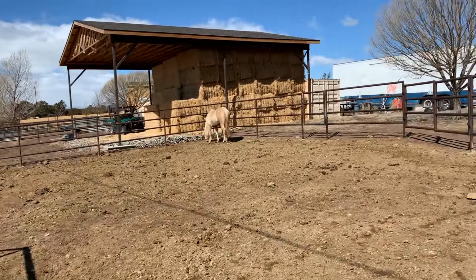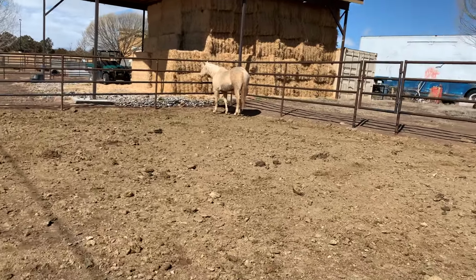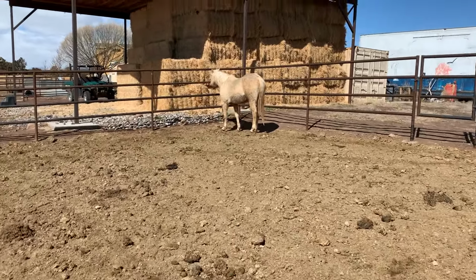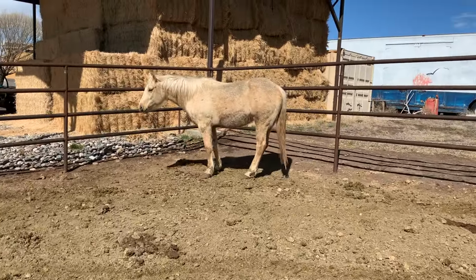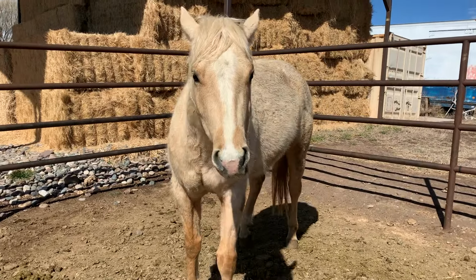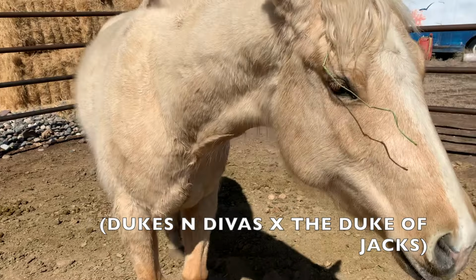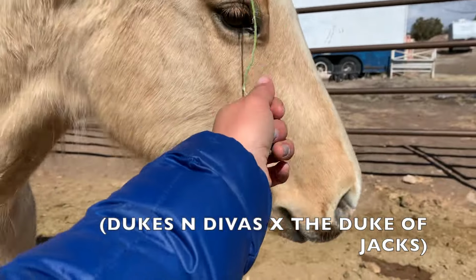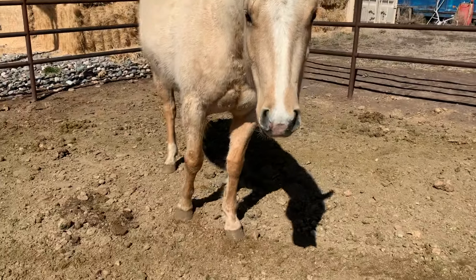And here's Bones, the other horse I'll take home. She's kind of over here by herself. What are you doing, Bones? So Bones is a 4-year-old Palomino mare for my dad. She's out of Dukes and Diva and the Dukes of Jack on the bottom side. And she's a sweetheart. I really like her too. So we'll be roping on her and Coda.